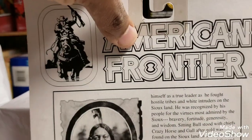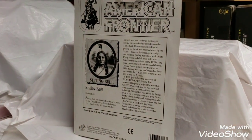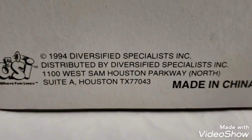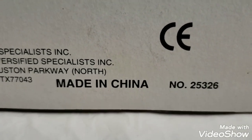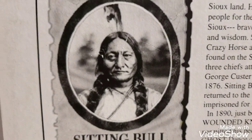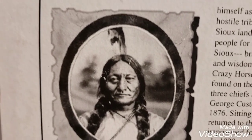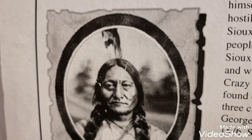Let's turn this card around. The card's in fantastic condition. Get you a blown out look here of the card. Diversified Specialists Incorporated. Let's get you a year. 1994. Made in China. Here's the photo that's on the front. It's being blocked because the price tag has been torn off, and in such a way where it's really blocking the picture. The picture's fine, the card's fine. It's just the price tag.